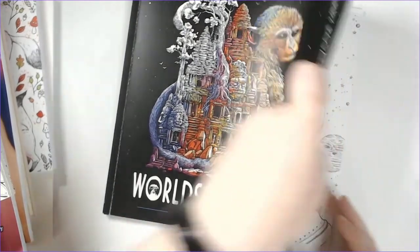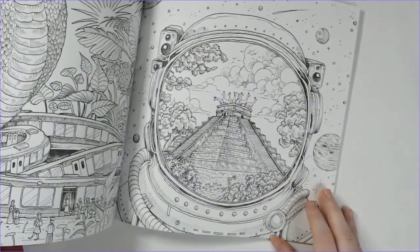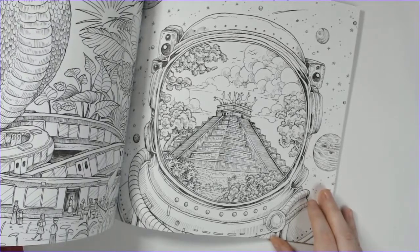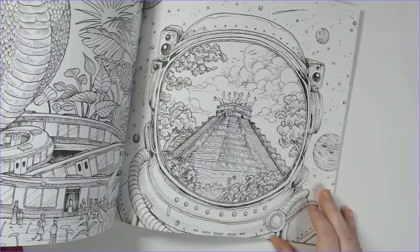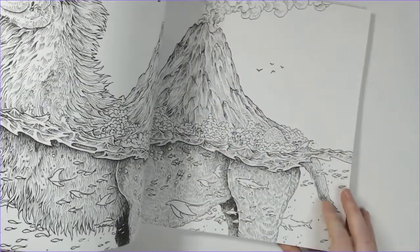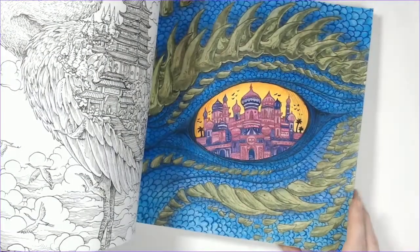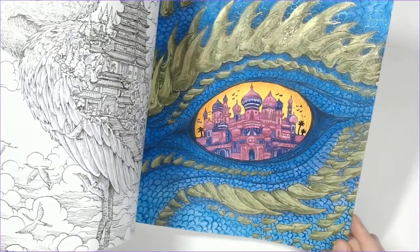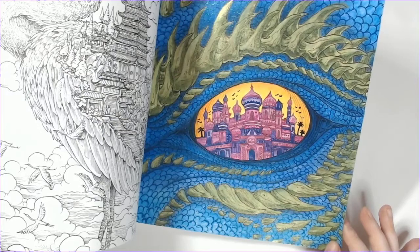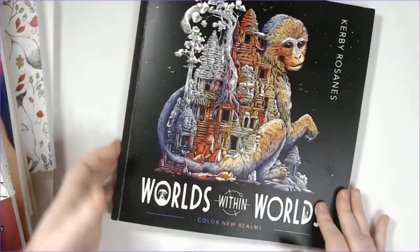Kirby Rosanna's, any of his books would work. Ooh, that is a great one to open to. I've been really, really in a space mood lately, and I'm digging that one. I really like using gelatos. Oh yeah, that's one I did a few months ago with the King Art gel sticks. Really like using gelatos and King Art gel sticks in the Kirby books. So that might be a good one for this month if I'm going to demo any of those.